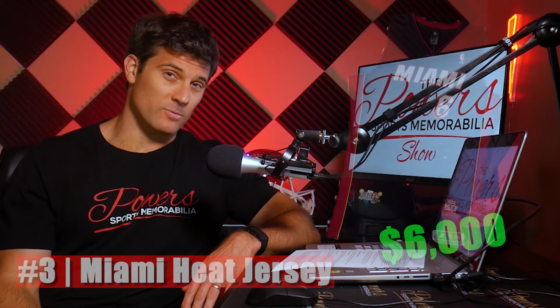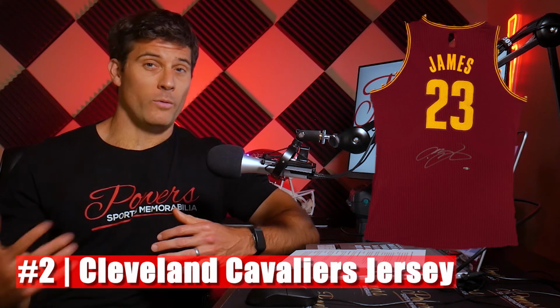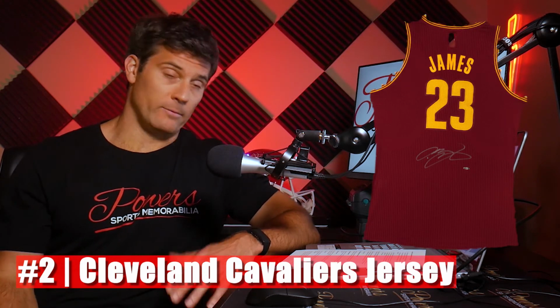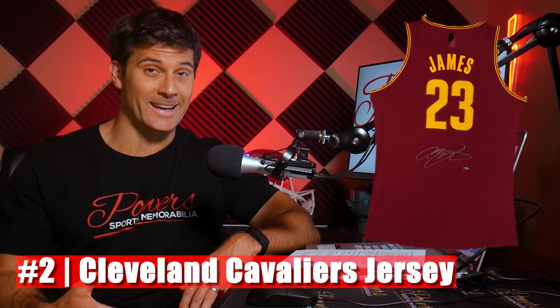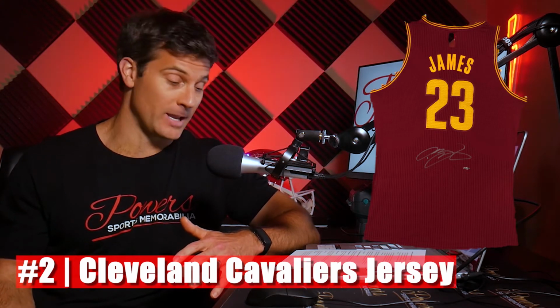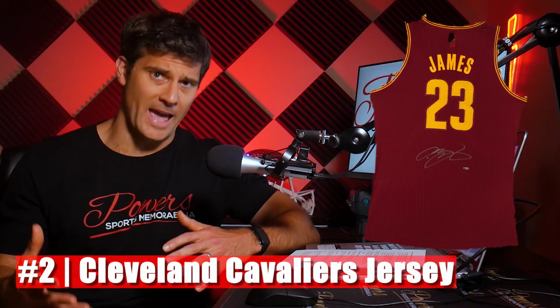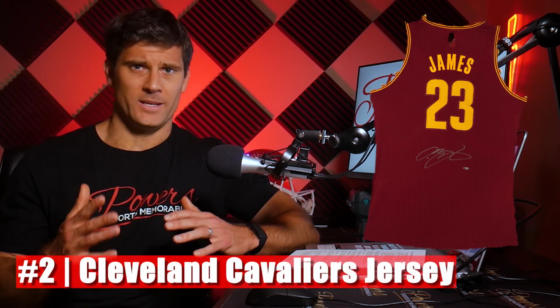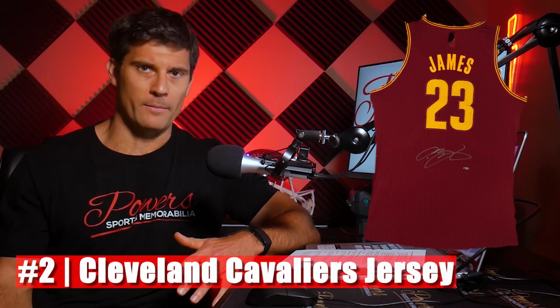Number 2, you may have guessed it, is the Cleveland Cavaliers jersey. In my opinion, LeBron will always go down as a Cleveland Cavalier. He played 13 seasons with them, brought a championship to Cleveland, which is not an easy thing to do. He's going to be definitely remembered for that championship. He's a local kid from Akron, so it just makes sense to have this jersey. He's going to be known, again, as a Cleveland Cavalier. He's going to be a Hall of Famer as well.